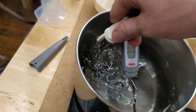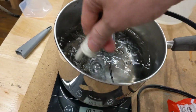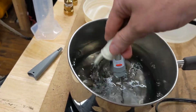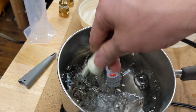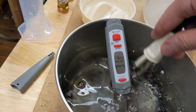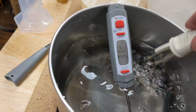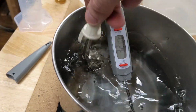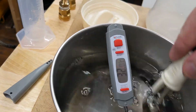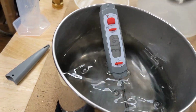Stir it the rest of the way to get all the heat out of the metal part of the thing. Okay, looks like the temperature stopped rising, or close to stopping rising. Looks like we hit 32 degrees.